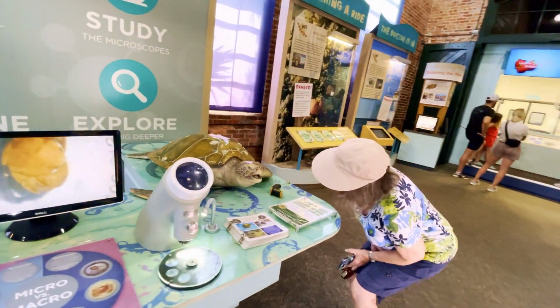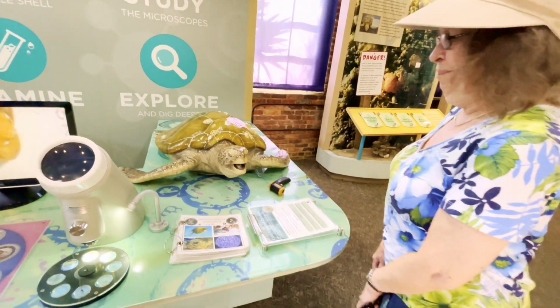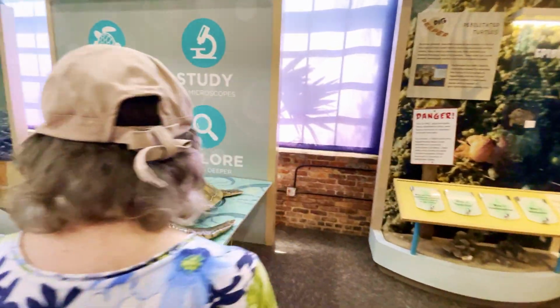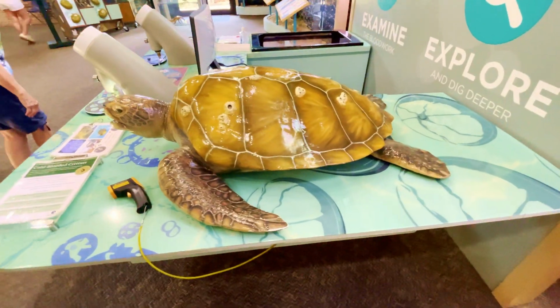What'd you find, Miss Leila? Yeah, that's a loggerhead, huh? There's one of the little fellas swimming around here.